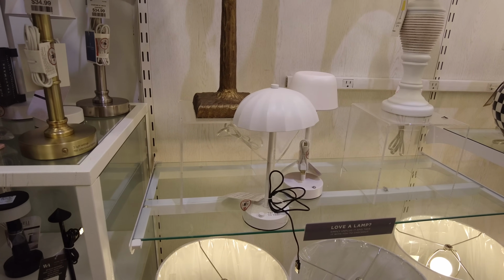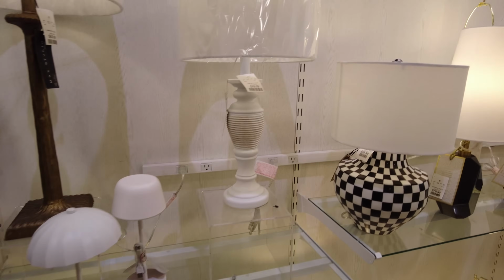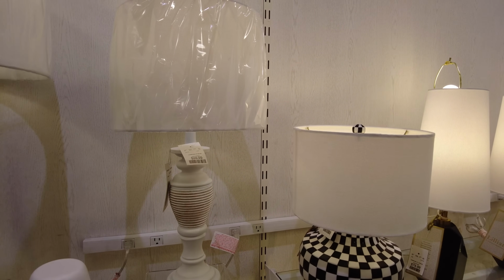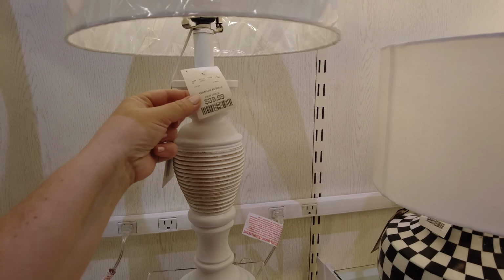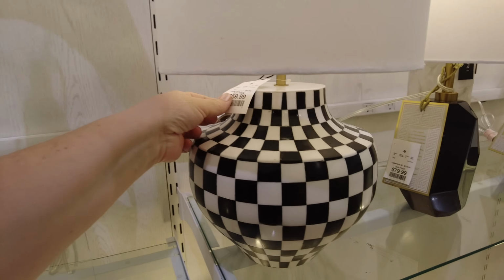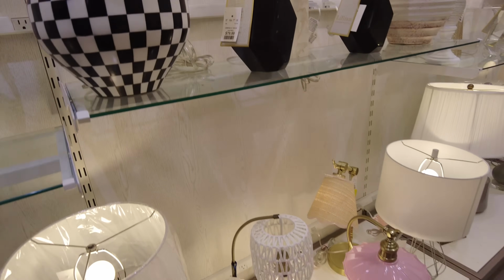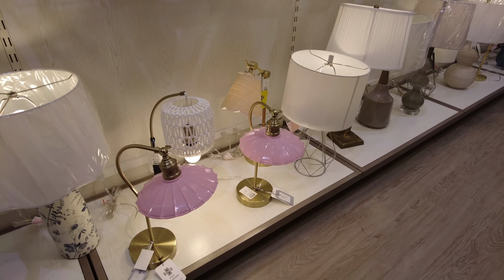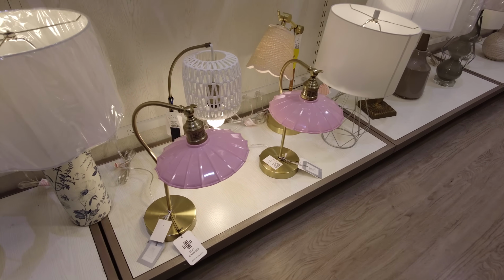I do know a lot of newer houses have the plugs for the USB, so maybe that's what they're thinking with that. I have not seen this lamp before. This one was that one $40? This one is $60. That one's kind of cool with the black and white. I have seen these pink ones before, but they are worth looking at again. I do like them. They're all metal.